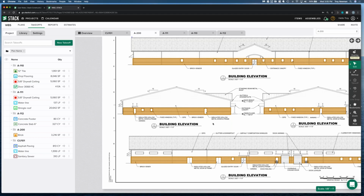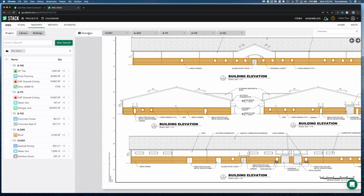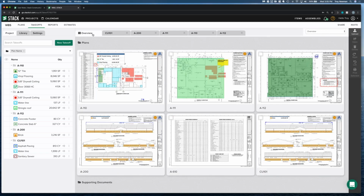Sure. Shannon Stark would like to know if there's a way to have two copies of a plan if there are two different scales. Hey, Shannon. Yeah, you sure can. What's really cool about Stack, and that's a really common question, so thank you very much for asking that one. Let's see if I have anything in this project that would represent that. And I don't.